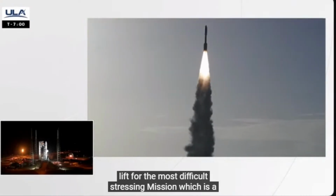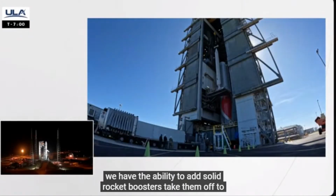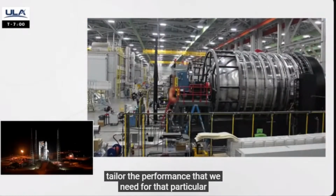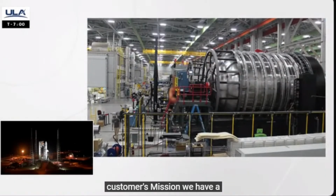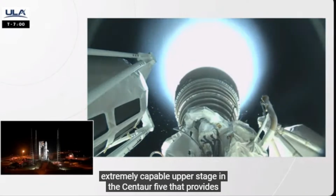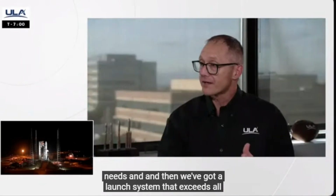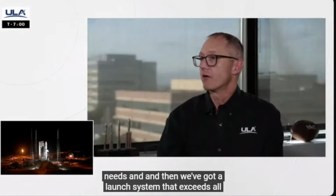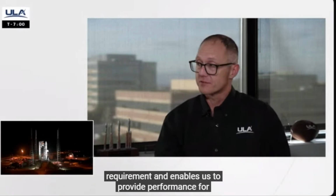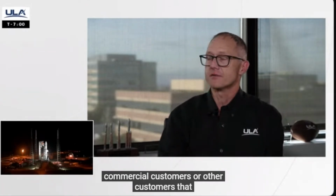We have the ability to add solid rocket boosters, take them off, to tailor the performance that we need for that particular customer's mission. We have an extremely capable upper stage in the Centaur 5 that provides performance that exceeds all the capabilities that our customer needs. And in the end, we've got a launch system that exceeds all of our national security customers' requirements and enables us to provide performance for commercial customers or other customers that will meet their needs now and into the future.